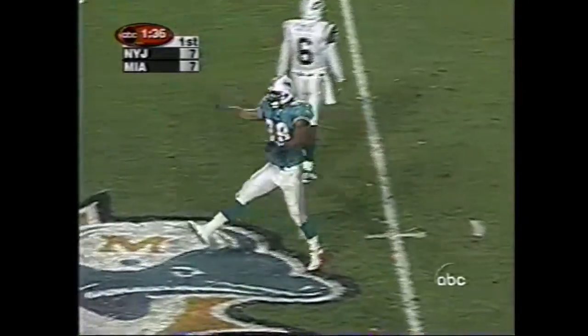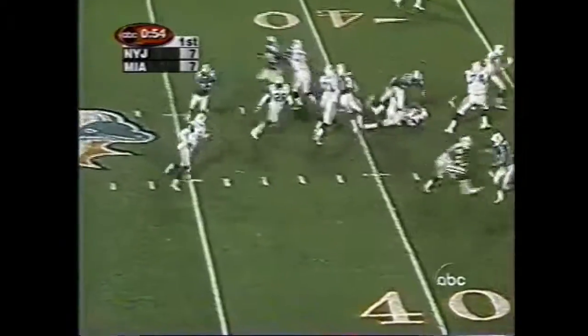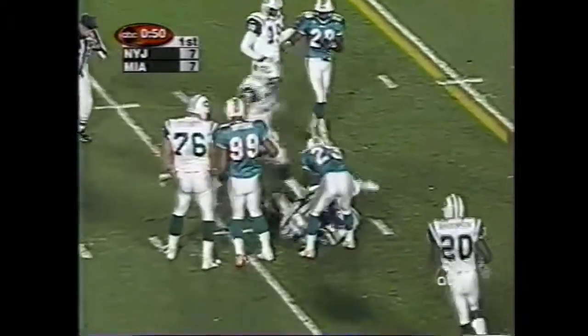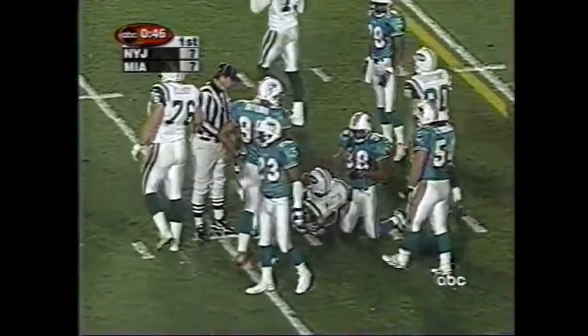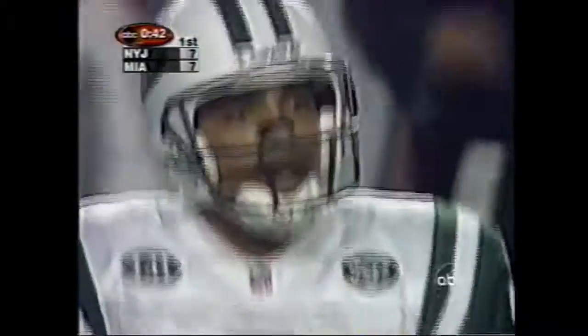McNeil is now a little bit more in front of Martin than he was about 10 seconds ago. 3rd down and 14. Lucas, a little shovel pass to Martin, and he gets tripped up. And he stopped at the 30-yard line. The tackle was made by Jerry Wilson. Otherwise, Martin might have sprung for a first down.